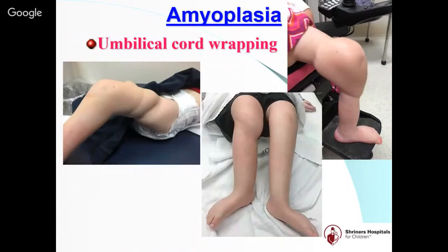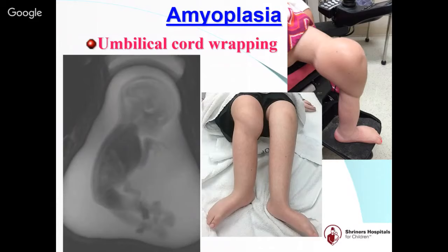Very often we'll also find these funny little barbershop stripes on these kids. And this, we think, is actually their umbilical cord that got wrapped around a leg. And recently, I had a family send me an MRI of their baby, and you can see exactly that. Here's the umbilical cord coming around, and you can see how it's wrapped around this child's legs.